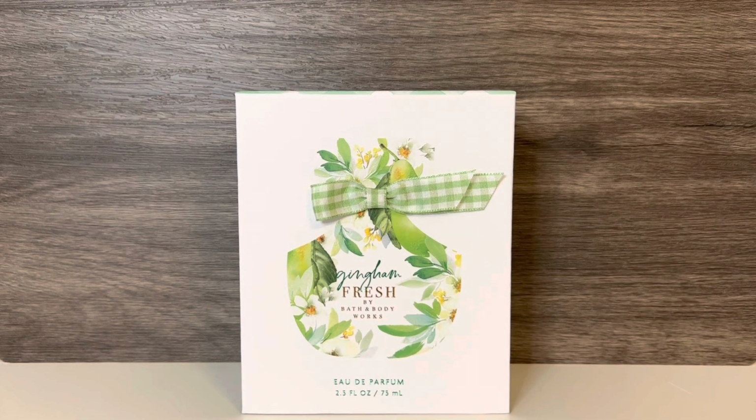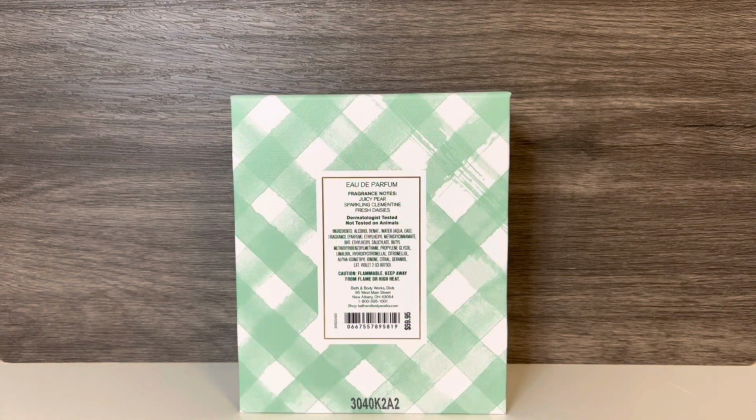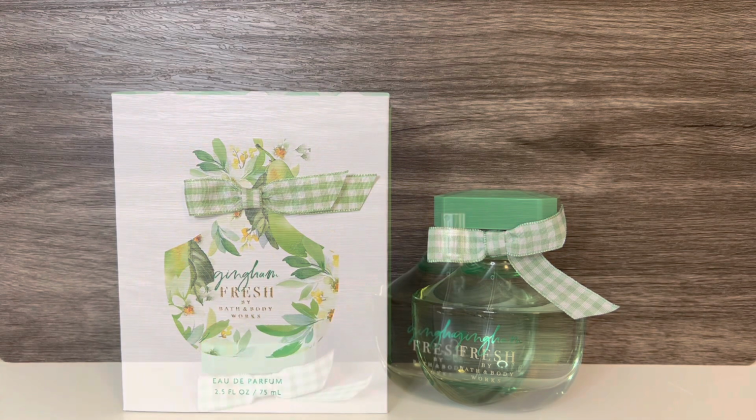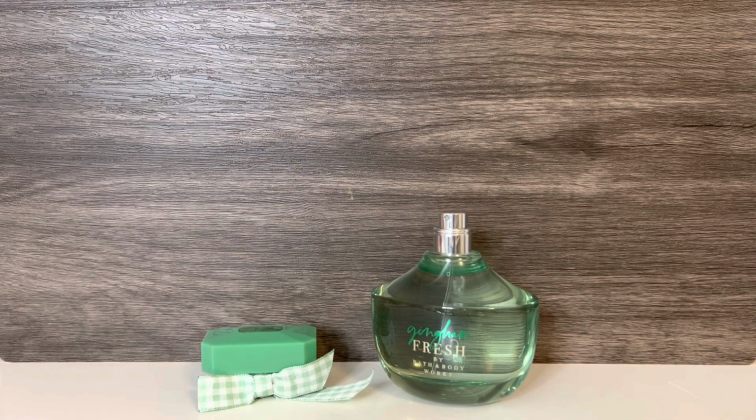The clementine isn't as prominent, but it adds a bright citrusy feel. And the daisies feel soft and a bit green. It's a fruity floral scent that's heavy on the pear, and while there is some sweetness, it's not really what I'd consider a sweet scent. I'm also not sure I'm a big fan of the smell of daisies, as they're a bit green for me. So this one isn't my favorite, but if you like pear and fresh scents with a little greenness, you may enjoy this one.